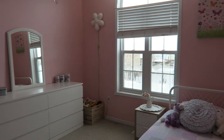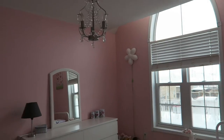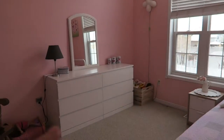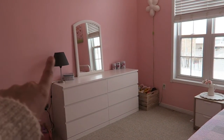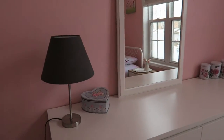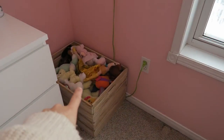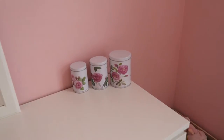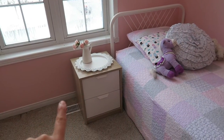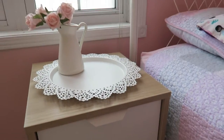All right, so here is a look at Mia's room makeover. That light was already here when we moved here, but I believe it's from IKEA. This dresser is also from IKEA, as well as the mirror and the lampshade. That light is also from IKEA, but she's had that for a really long time. It has nice big drawers. And then we have this toy bin over here, which I'm not sure where we're gonna put. And cute little canisters with her hair accessories in it. And then here is her little bedside table, which is super cute. It's also from IKEA. Chris said it looked like a filing cabinet, but I thought it was cute.